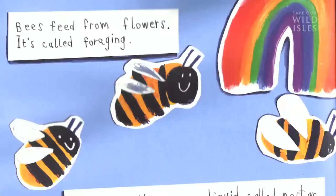Bees feed from flowers. It's called foraging. They love the sugary liquid called nectar. We can make bee corridors by planting flowers for bees and other insects to feed on. There would be no fruit or seeds for us to eat without bees.